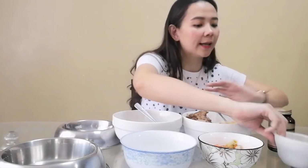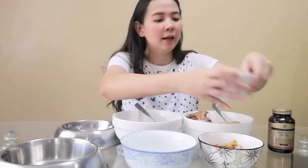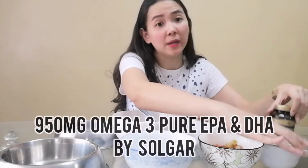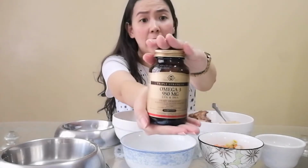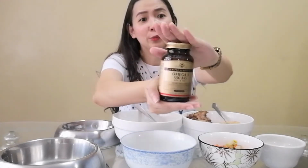So, by the way, later after eating, yung supplement po nila is this. Also, dalawang capsule. Also, I mentioned this in one of my vlogs, how I'm keeping my dog's coat healthy and shiny. Ito po yung binibigay ko sa kanila na supplement. This is puro po siya na 950 milligrams EPA and DHA. This is the brand that I give them. This is by Solgar. So this is not ano, hindi naman po to advertise. It's just that sobrang ganda po nito sa kanila.